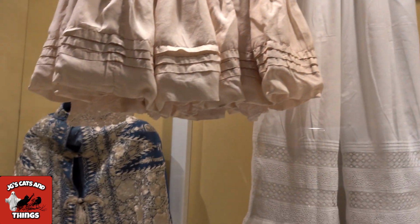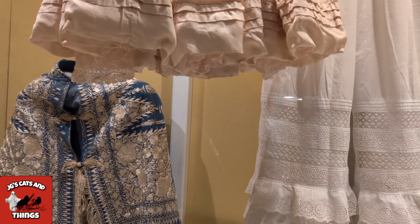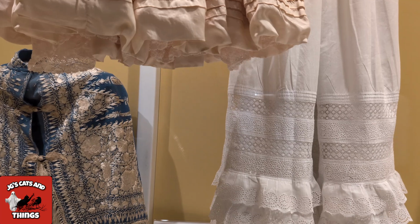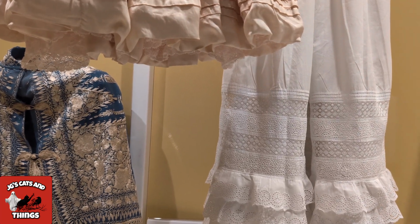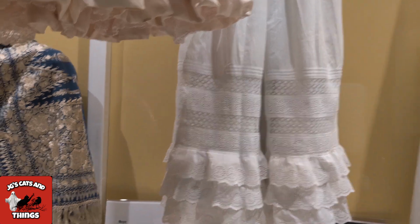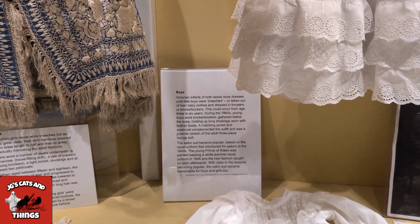Boys. Victorian infants of both sexes wore dresses until little boys were breeched or taken out of their baby clothes and dressed in trousers or knickerbockers. This could occur from the age of 3 to 6 years. Again, I could read it all, but there's a lot to read and I've got a lot to get around.